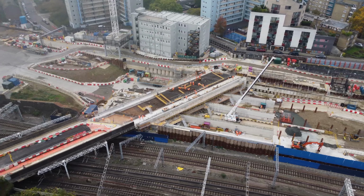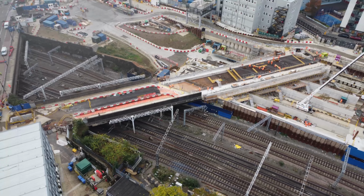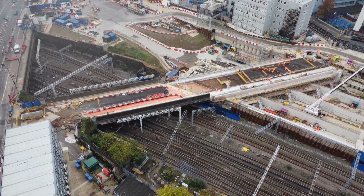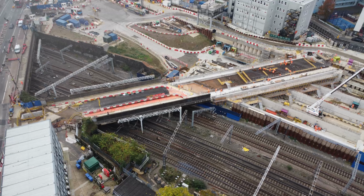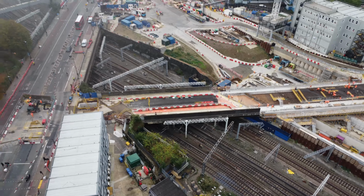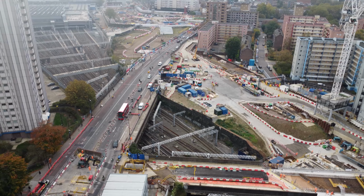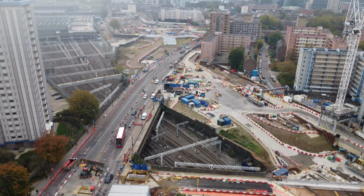That new bridge still under construction. Looks pretty much done now though, but shouldn't be too long. Looking back towards the main station site, nothing at all happening there. There's now a garden where there used to be offices.